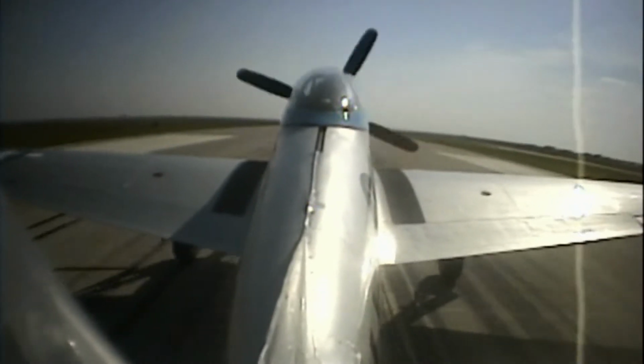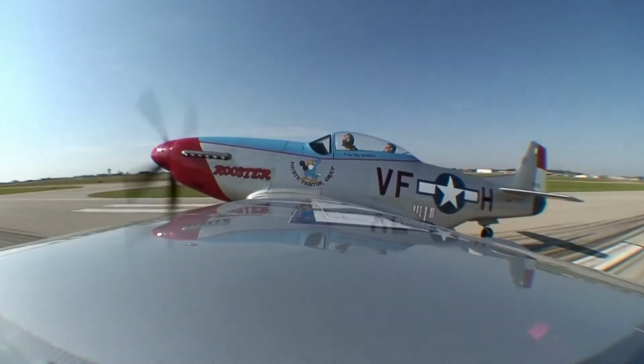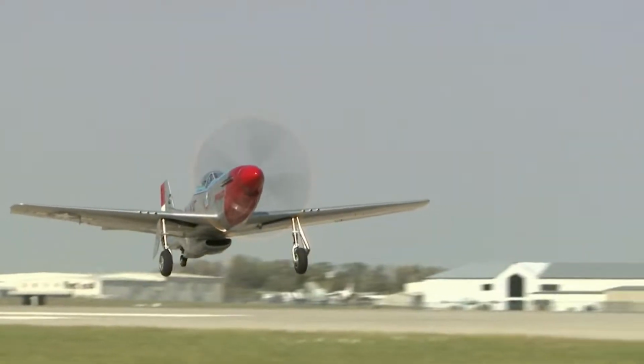I released the brakes and said, there you go, Mark, let's go take off. There you go. A little more power. There you go. Fly it on. Well, there you go. You're flying.